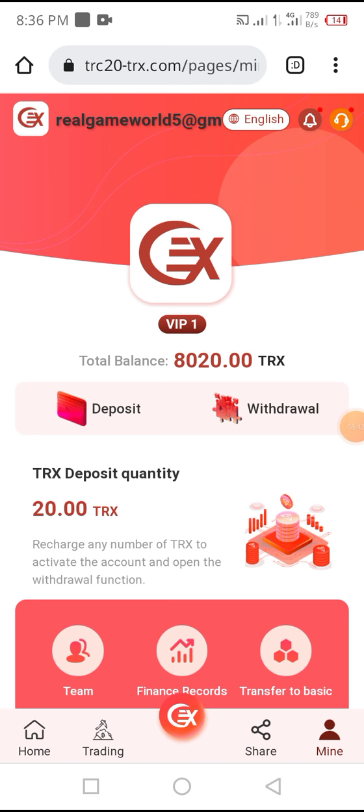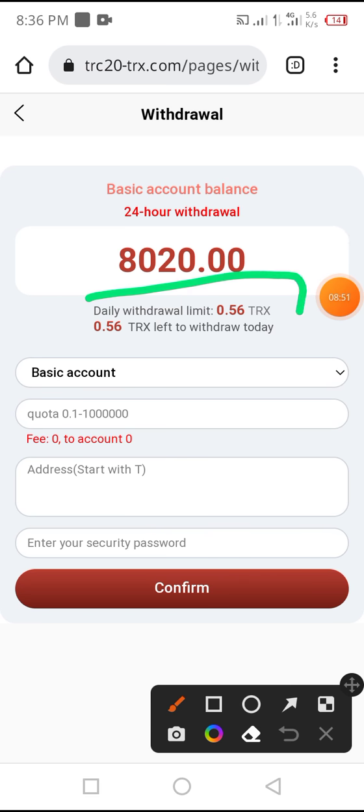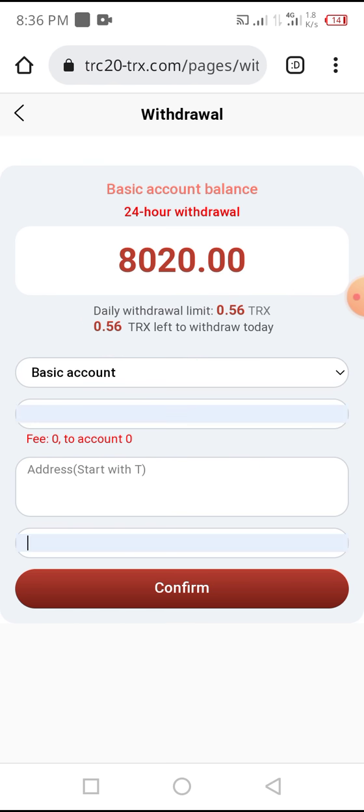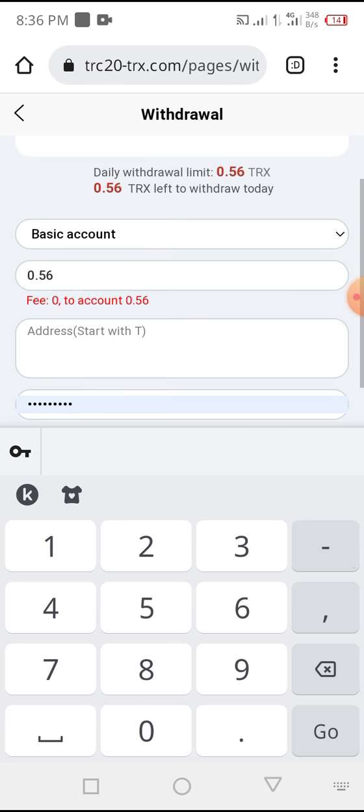Now I am going to show you how to withdraw money from this website. I click on the withdrawal option. Now friends, you can see that my daily withdrawal limit is 0.56 TRX, and I have 0.56 TRX left to withdraw. Now you need to put in your withdrawal amount, an address that starts with T, and enter your password. I fill in all this information, and I put in my daily withdrawal limit, and then I click on the address option.